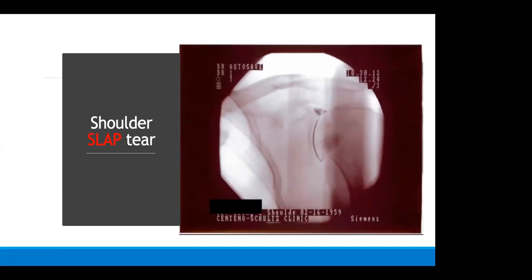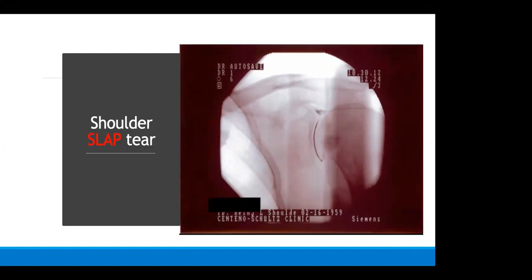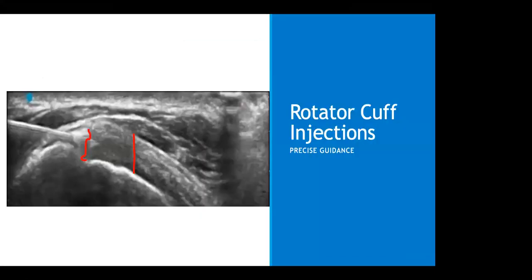And you can also see the very fine contrast line in the joint, showing that there's good placement of cells into the joint and around the cartilage layers that need to be addressed. This is an injection that I did for a rotator cuff tear.